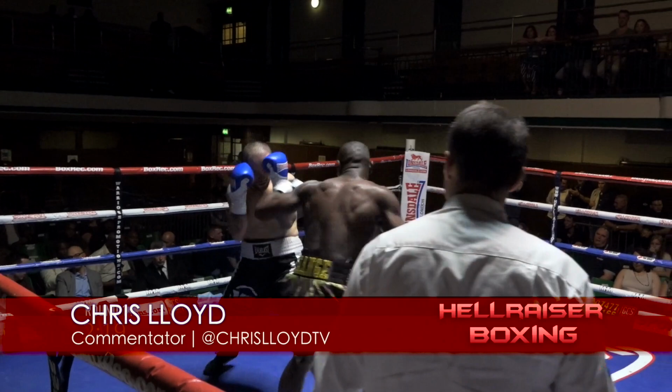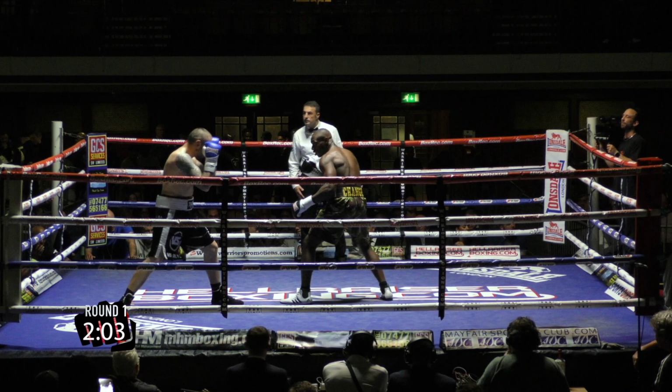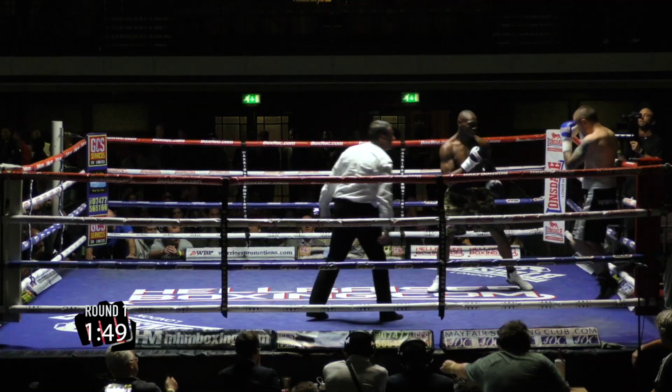Ooh, I like that shot. He looks really relaxed in there. He's taking his time. He's picking every single shot he throws. Just sharp and explosive. Economical with his movement too. Doesn't rush his work. Not a great deal of upper body movement, but it's kind of level. He doesn't need to overexert himself at this stage, just sit down and pick his shots.